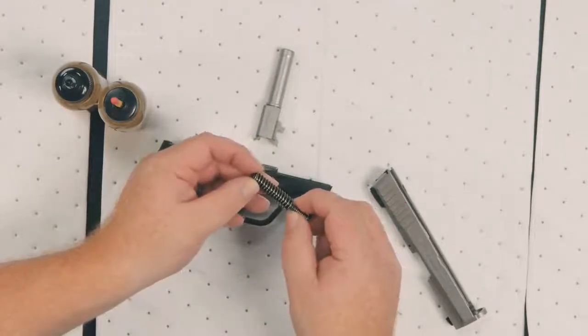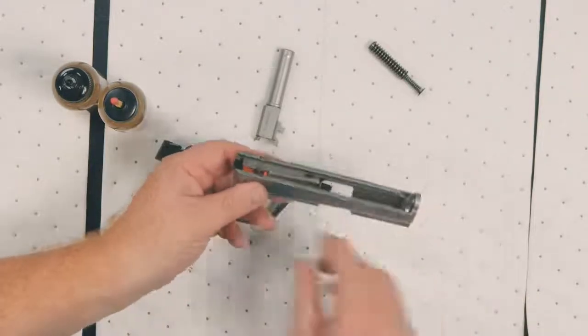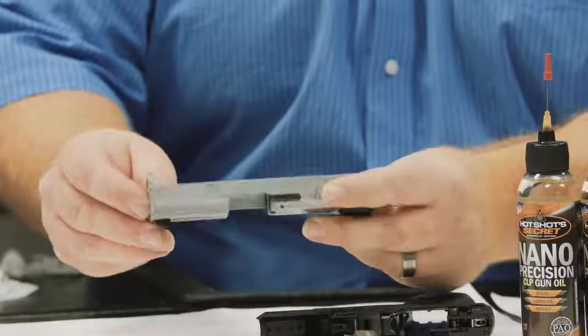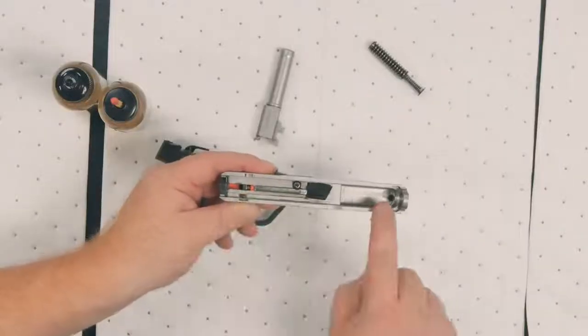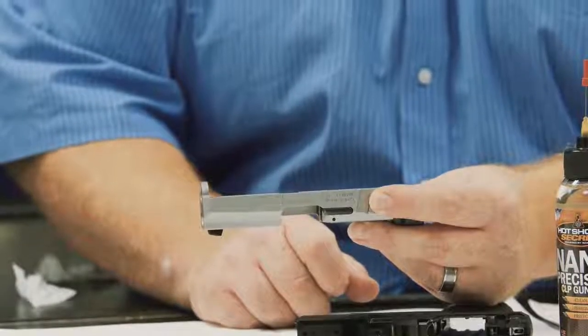Looking at the top part of the slide, we're gonna get into the actual grooves of the slide itself. We're gonna make sure to lubricate all the mating surfaces. So right here in this part and down here, especially right at the slide itself and at the back part, we're gonna make sure to lubricate those well.